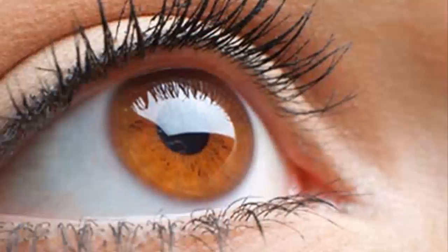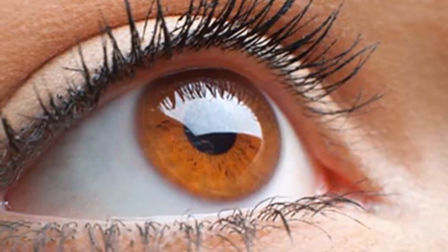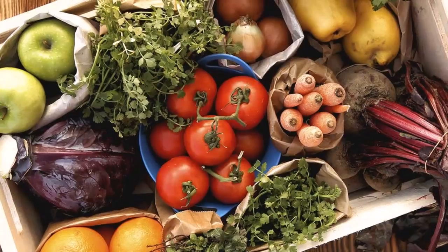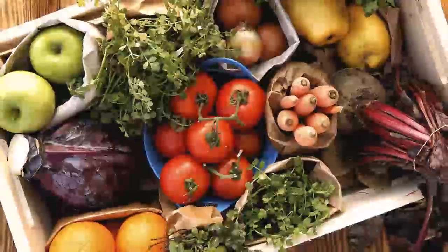Turnip greens. Turnip is a type of vegetable with plenty of leaves. It has a lot of nutrients, but not so many calories. Turnip greens are the perfect source of vitamin A.